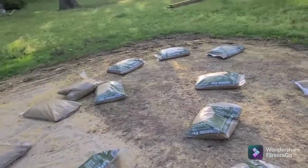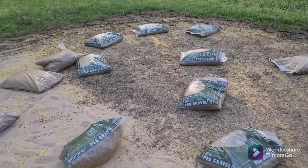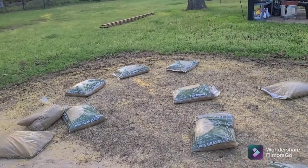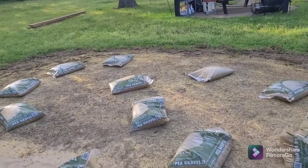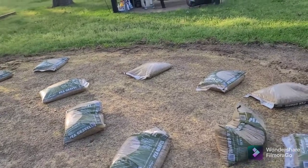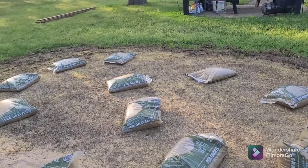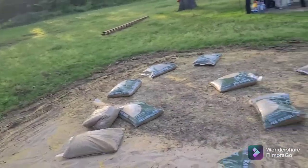You think that's gonna be enough? Nope. You think we'll need 21 more? Probably. So we'll cut all these open, rake it, and we'll see how much more we'll need. This is a big fire pit. So are we gonna put gravel in the middle? No. Just around the fire pit? Might get some lava rocks put in the middle. Yeah. That would be cool. Under 10 feet. Yeah, that looks good.